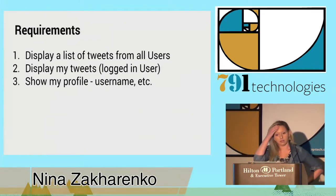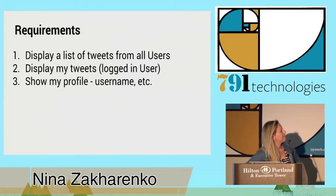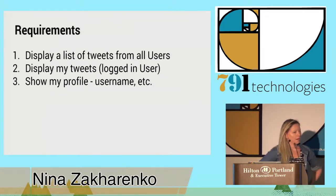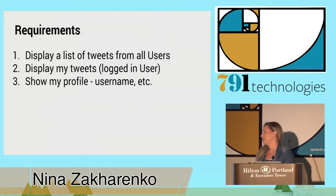Our requirements are pretty short. Probably won't be seeing this out in the wild pretty often, but we want to display a list of tweets for all users. We want to narrow down that list and only get the tweets for the logged in user. And then we also want to show the profile for that logged in user. And it doesn't take a ton of code to get this all together. It's actually pretty impressive.